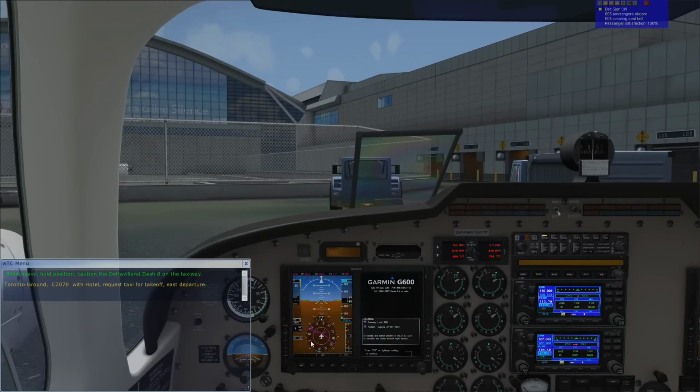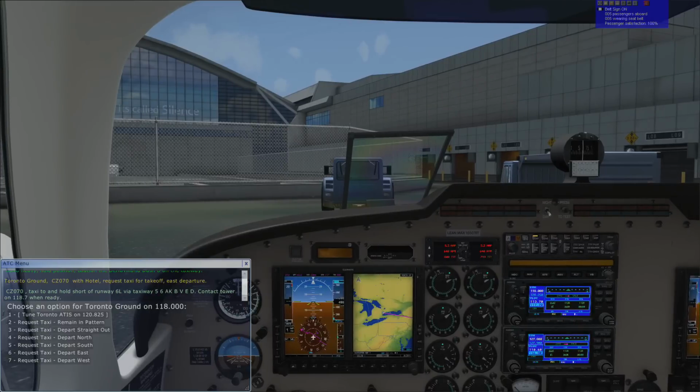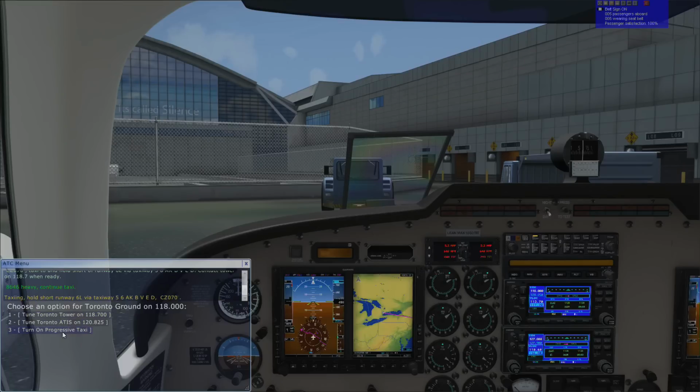Toronto ground, Charlie 0070 with hotel. Request taxi for takeoff, east departure. Charlie 0070, taxi to and hold short of runway 6 left via taxiway 56 Alpha Kilo Bravo Victor Echo Delta. 6 left. I don't remember if that's where we came in or not. Point 7 when ready. 8646 heavy. Continue taxi. Alright. Hold short runway 6 left via taxiway 56 Alpha Kilo Bravo Victor Echo Delta Charlie 0070.